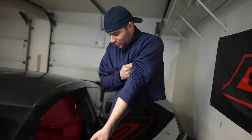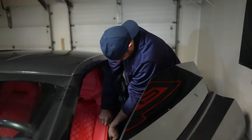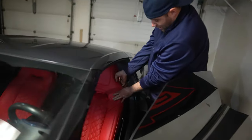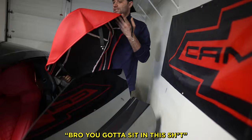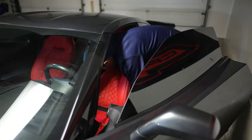It's tucked in because you got to kind of work it in. Yeah, it fits nice, but you got to make it fit. You got to heat it up a little bit once you sit in it a couple times. Some guys don't. You just take your time and you work the whole thing in until it fits. That's all you got to do. You got to sit in this. Once you sit in it, it kind of sets in there a little better.